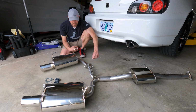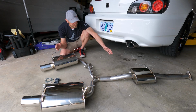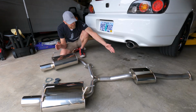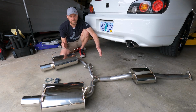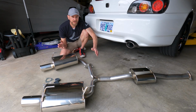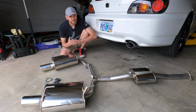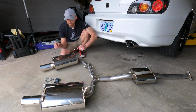One thing I did find interesting about this S2000 system is it's all basically one piece. It's not very long. The S2000 isn't a really big car, but the system is pretty long in the sense that if you want to ship it, it's got to go freight. So that's kind of an unfortunate thing. We do offer discounts on these exhaust systems through Heel Toe Automotive, but the shipping is probably going to sting a little bit.